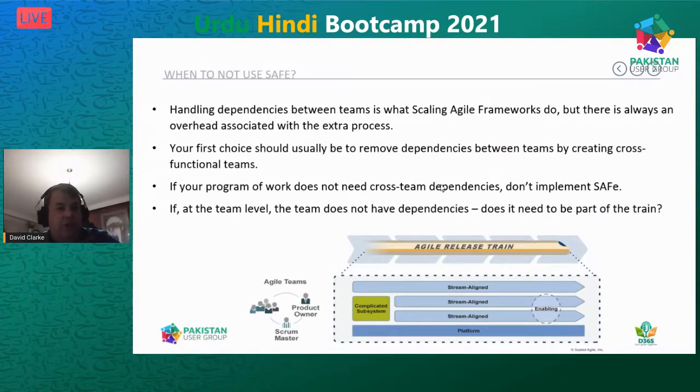When do you not use a Scaled Agile framework? Handling dependencies between teams is what the Scaled Agile framework was designed to do, but there's overhead associated with that. There are extra processes. So your first choice would usually be, not always, because sometimes there are good reasons for keeping the teams the way they are, but usually, if you can, you remove dependencies by creating cross-functional teams. But if all of the teams are specialist teams and you can't create cross-functional teams because some are vendors and some have their own specialties, well, that's when you need a Scaled Agile framework. If you don't have that situation, don't implement the Scaled Agile framework.